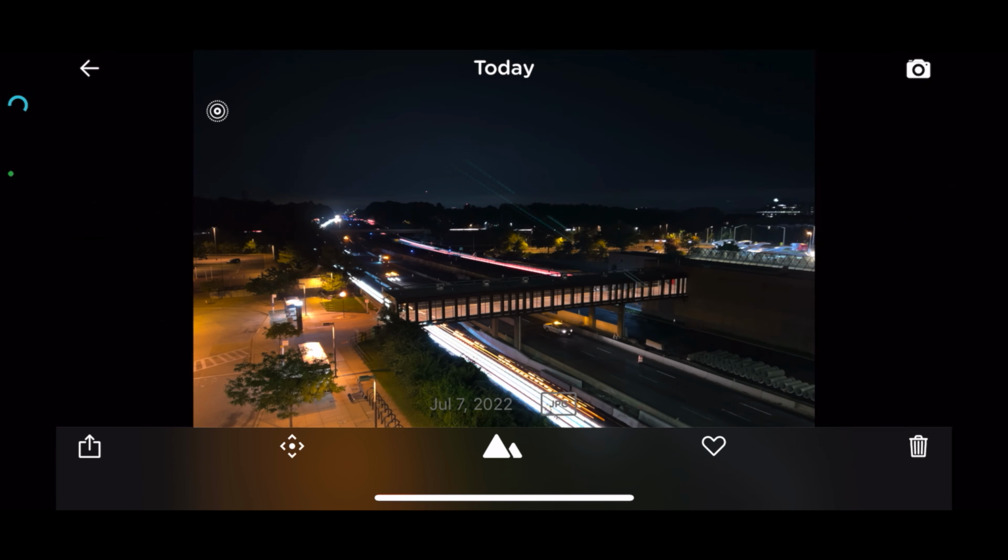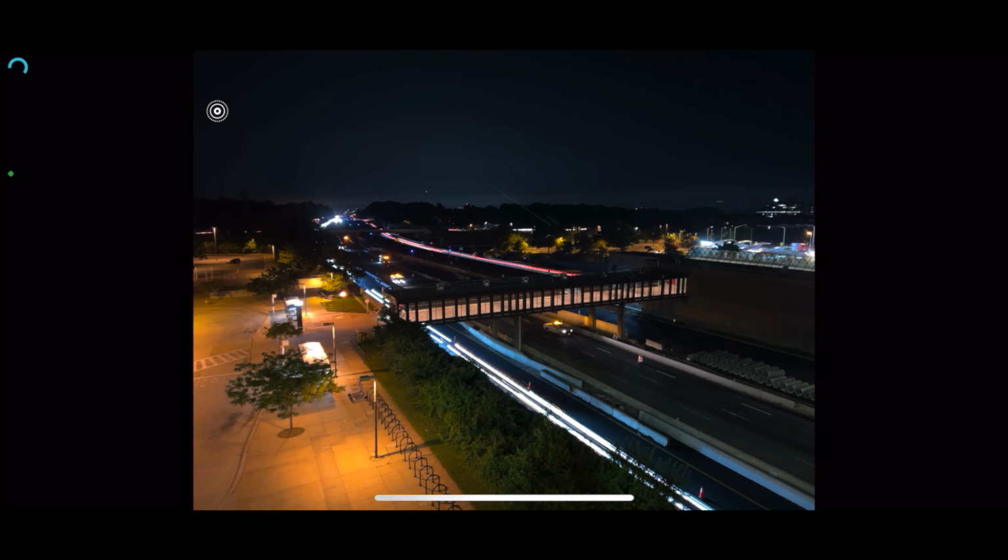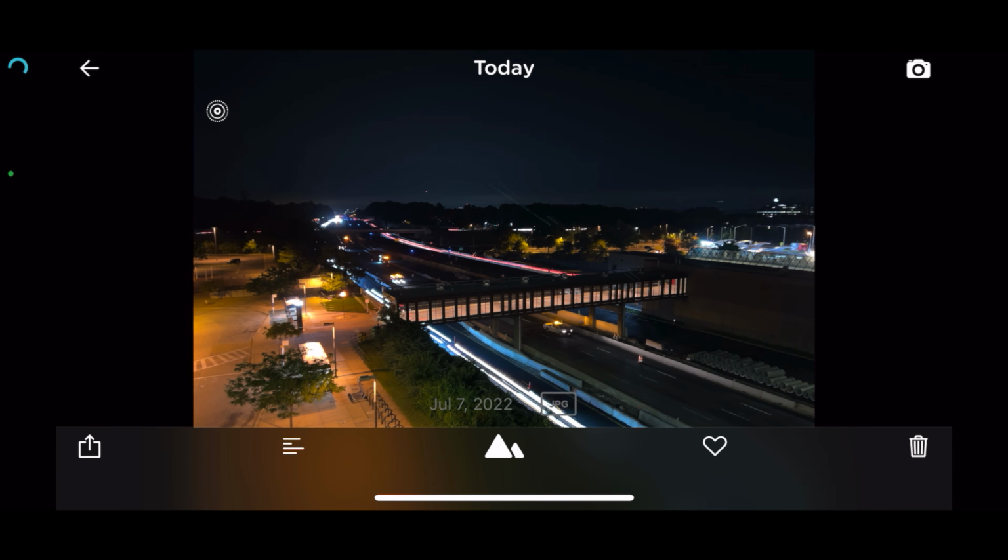We'll take a look at that one, that first one right there. Yeah, that one's kind of cool. We'll take a look at that one. And I have to say, I'm really digging these photos, these nighttime light streak photos from the iPhone. All right. Let's go ahead and go back.